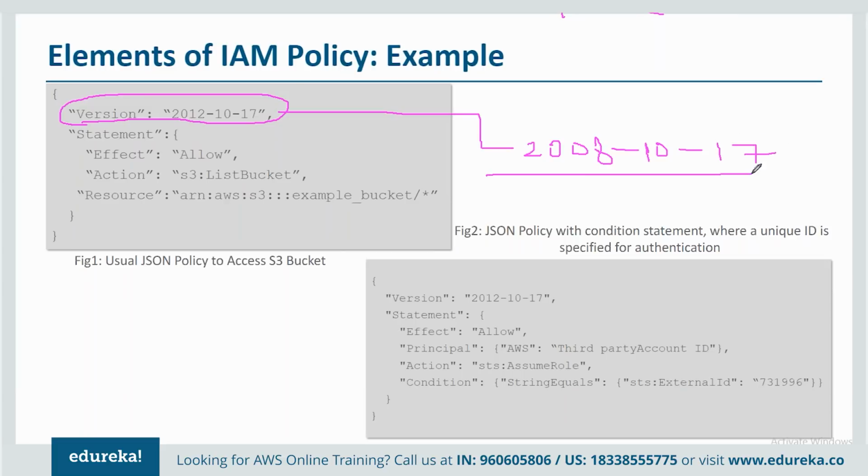Later, AWS updated this version to the second copy, which was introduced on the 17th of October 2012. Since then, there has been no update to this policy, so we are currently using this version. Whenever we are creating the policy, we have to define the version. That's a mandatory component. And then we can define the statements.